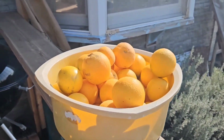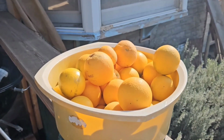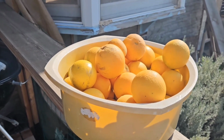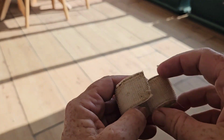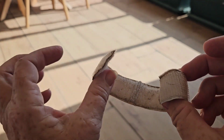Depending on how much juice, I don't know if I'm going to can it or freeze it. We'll see. I keep mentioning this rooster collar, so I decided I would show you one.